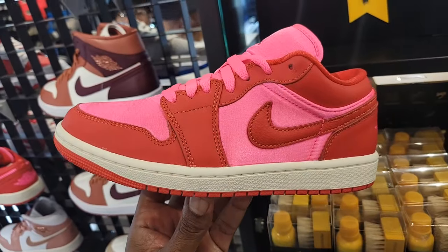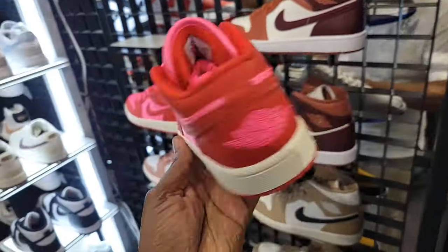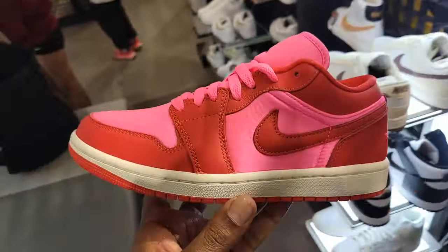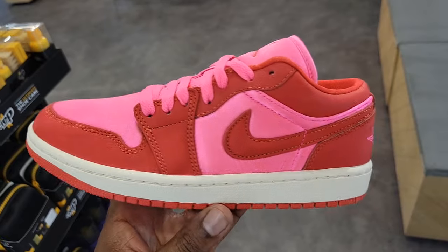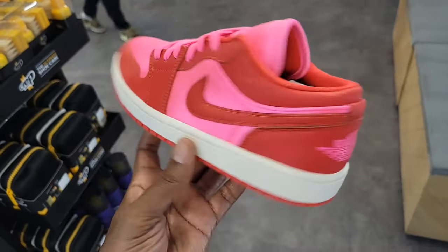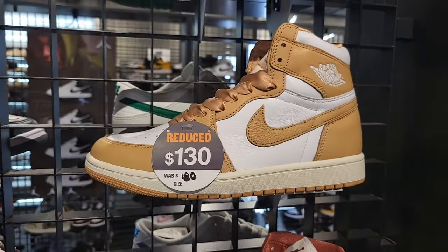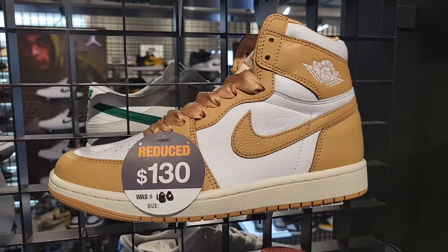Women's exclusive Dunk Low. Got that pink. This is definitely some Valentine's Day stuff. $125 on the retail. Let me know what you guys think about this Jordan 1 Low for the women. Definitely a Valentine's Day vibe. Satin and some leather, not bad quality. These are down to 130 from 180, which is good, man. Hopefully they go down even more.